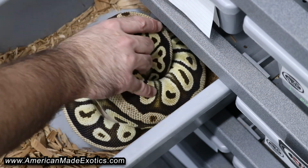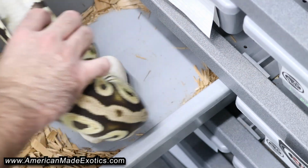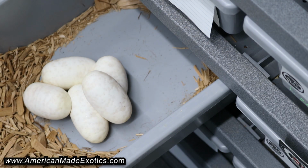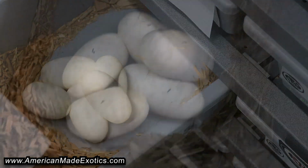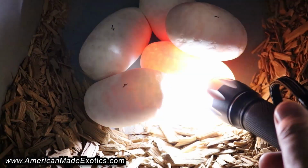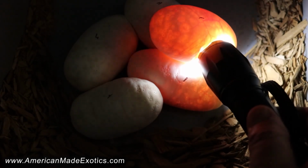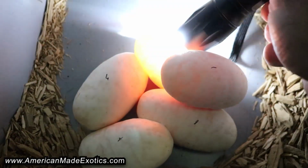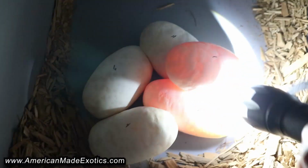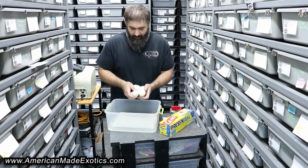So let's see what we got from her. Looks like 5 eggs, no slugs. We'll get her set to the side and get these candled and make sure they're all good. Alright, that one's good. That one's good. That's good. That's good. And that's good. We're looking for all those veins in the embryo. So 5 strong eggs.